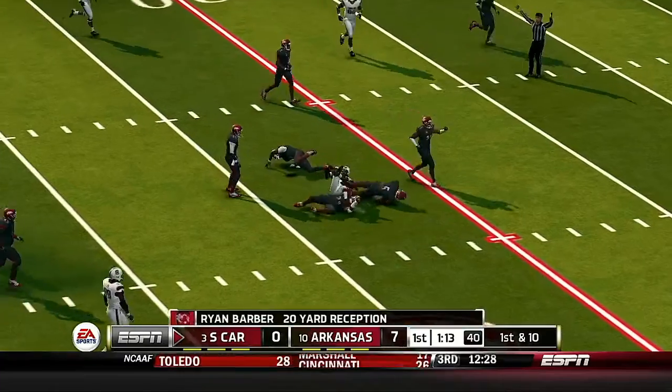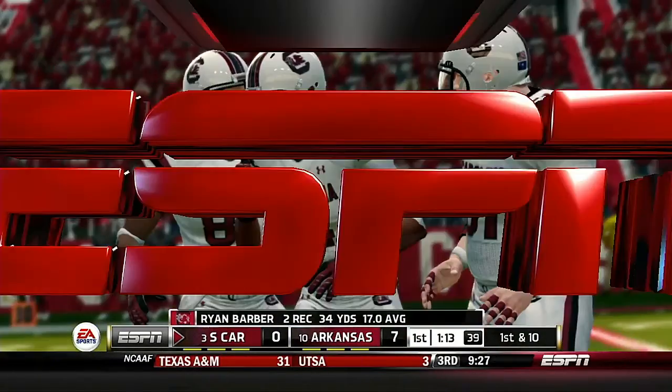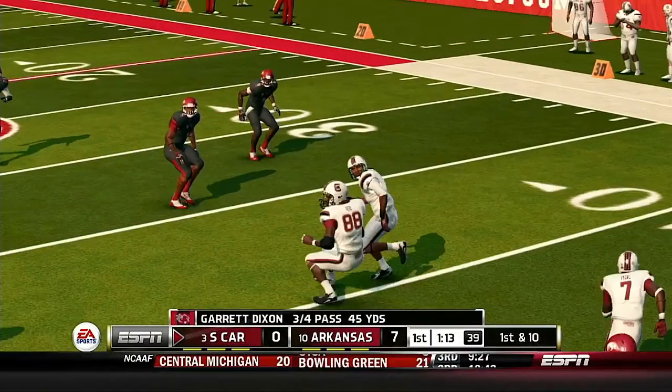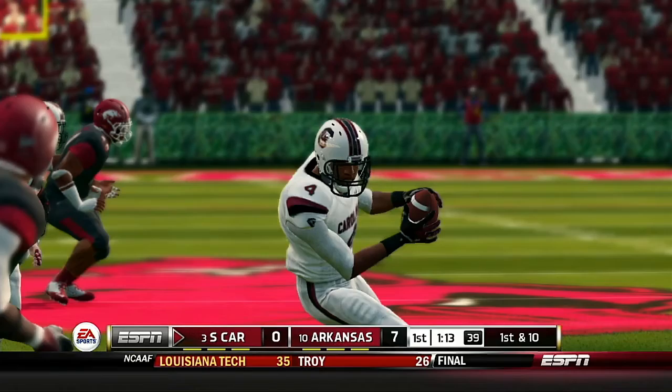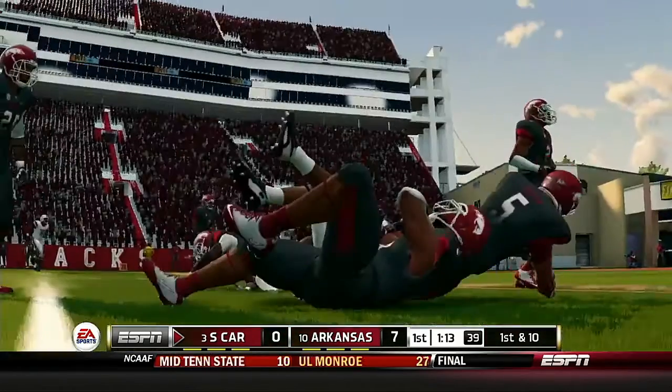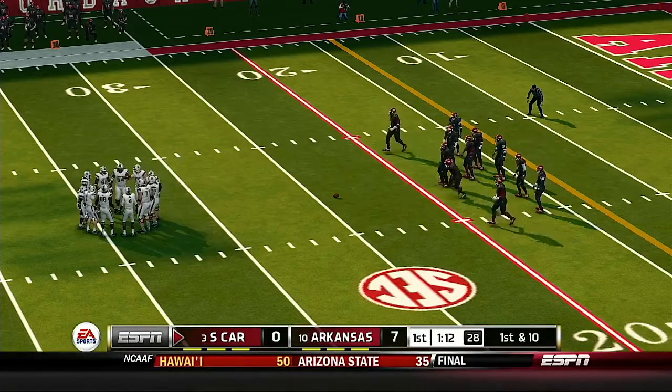Fires it out. He's tackled around the 24-yard line. And for Barbour, he raises his season receiving yardage to 1,000. No disrespect to the receiver. I mean, 1,000 yards is an incredible number no matter what. But don't forget about the quarterback who's been throwing the football and making great throws all year. A lot of credit should go to him.